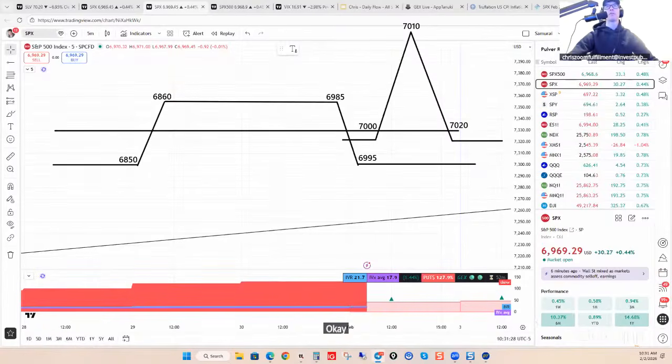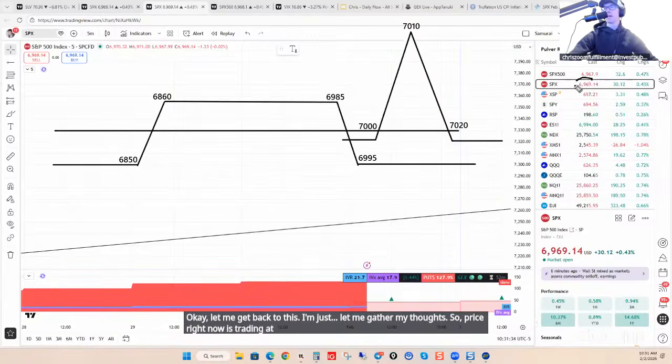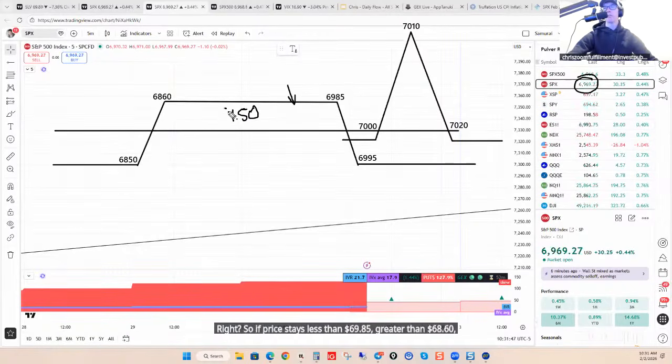Okay, let me get back to this. Let me gather my thoughts. Price right now is trading at 69.69, so we're down here now. This is for a full $1.50, right? So if price stays less than 69.85 and greater than 68.60, I can keep the full $1.50.